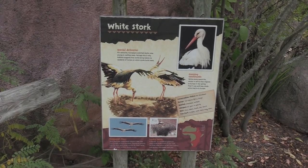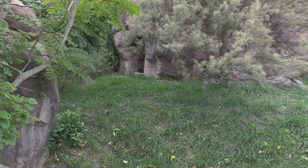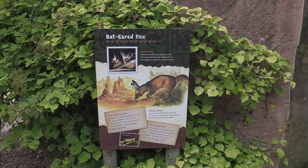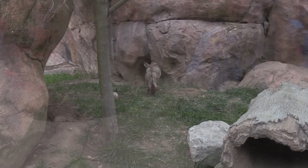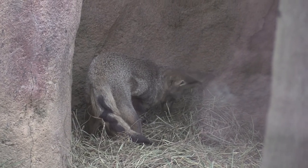All right, a white stork. So all the animals have access to their inside habitat, so I do not see the white stork at the moment. Anything that I miss, I will definitely come back. Got bat-eared fox. There's a second one.